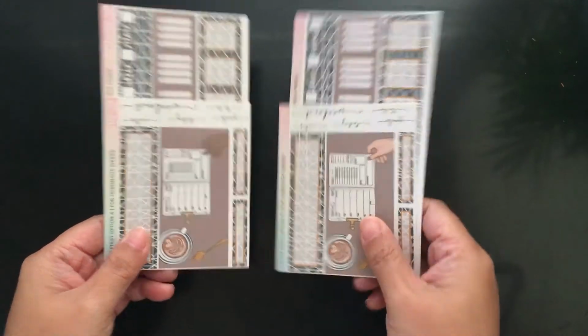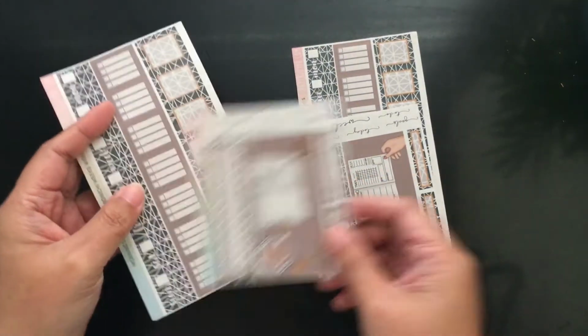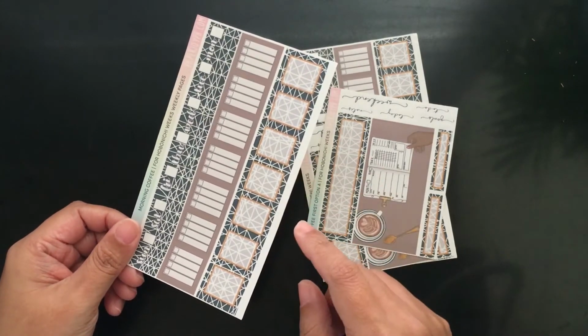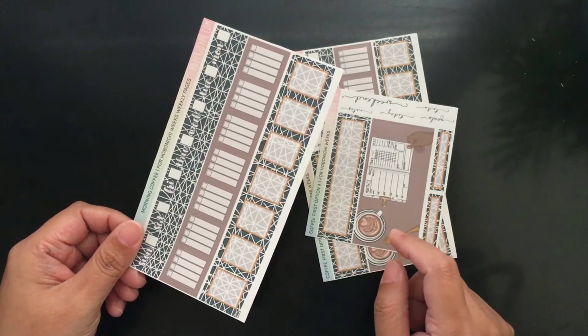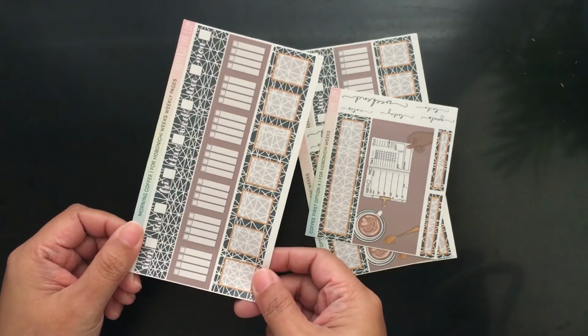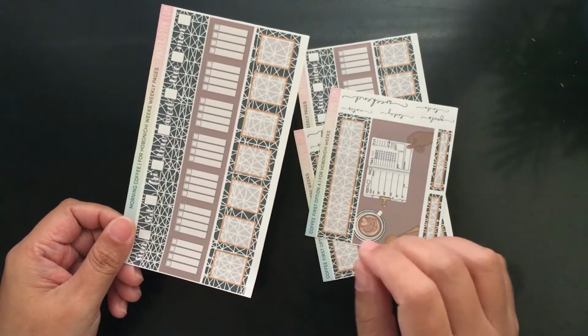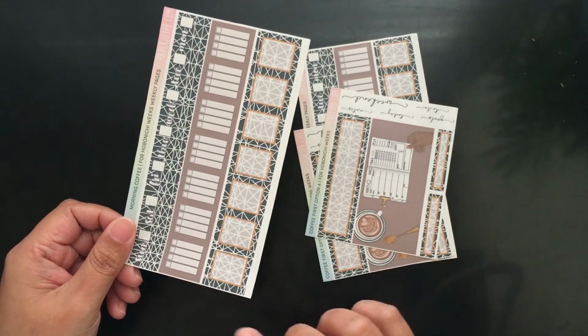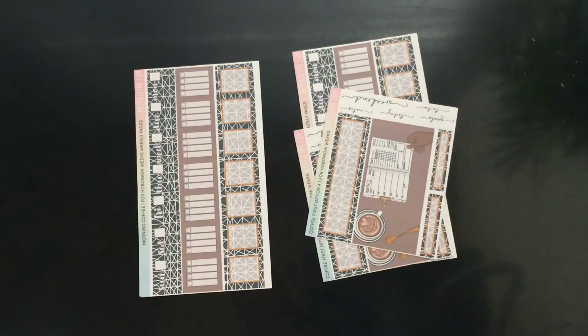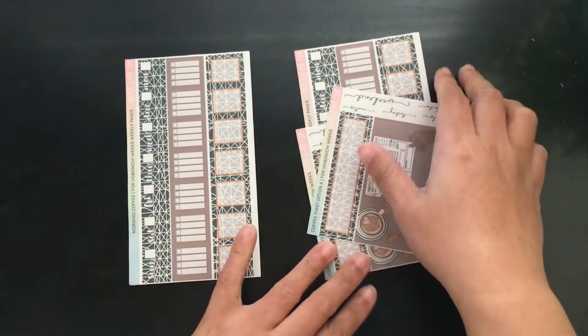So this is the Coffee First option. This is the first page. This is a much bolder color scheme. Yeah, it is a much bolder color scheme, and it does a lot of color blocking type of design. It's very, very chic. A little on the Art Deco side, if you get my meaning.